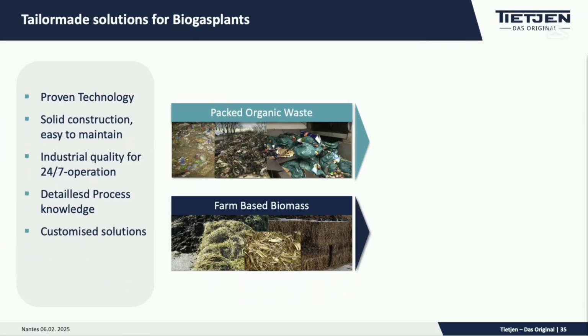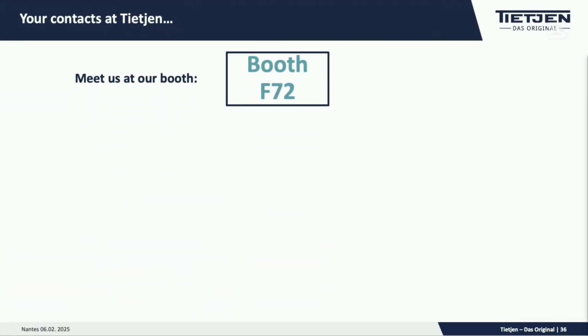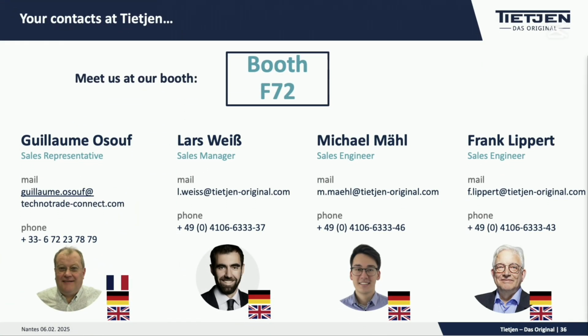So there are really challenging materials available. They are cheap and they're interesting, but they're all related to some challenges. And there are also machines available to make them usable in biogas plants. We have been doing this for more than 60 years already, so they are proven. We are developing tailor-made solutions as plant designers. And yeah, we would be happy if you contact us if you have a question about this or have a project. Guillaume and myself, we are at our booth right over there in F72, and we're happy to discuss with you. Thank you very much.